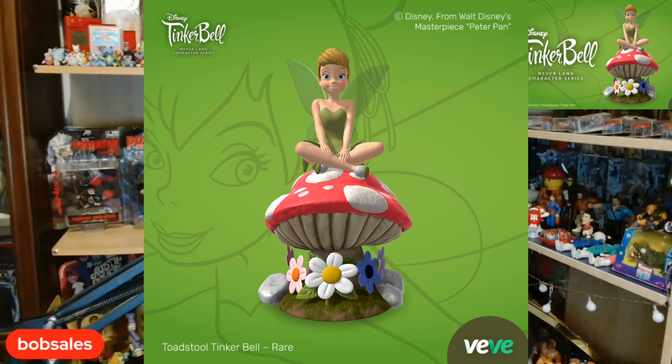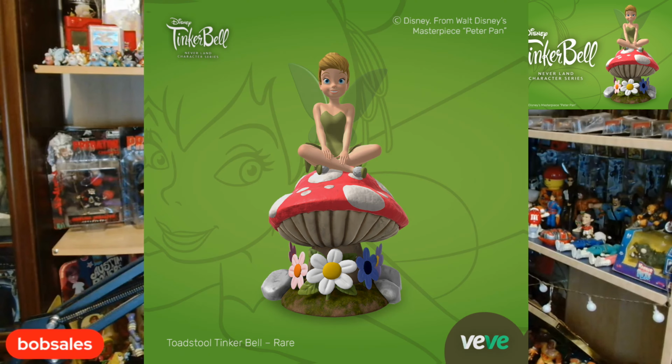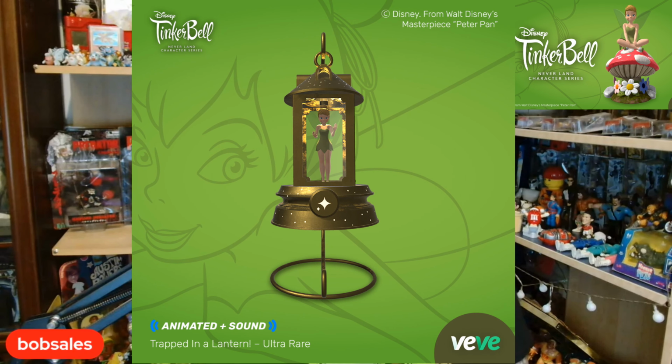So first, let's take a look at the rarities. So we have the Toadstool Tinkerbell. This is classed as a rare and will be minted in 2,493 editions. Next is the Tinkerbell Trapper. This one is in the lantern and will be animated with sound. This will be the ultra rare variant, and this will be minted in 1,953 editions. So with that being said, this is the only one animated with sound, so let's play that animation now.